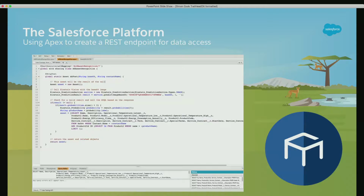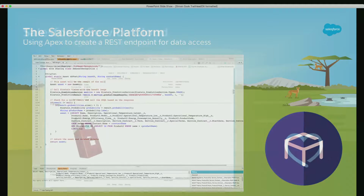Because the SOQL statement is nice, because what it does, although I'm doing the select on an asset, I'm also selecting all of the sub-objects that are related to the asset. So when I actually return the asset at the end of this call, it will return JSON, there's the asset, plus all the related objects. Yeah, that makes it really, really powerful. One call to do all of that work.